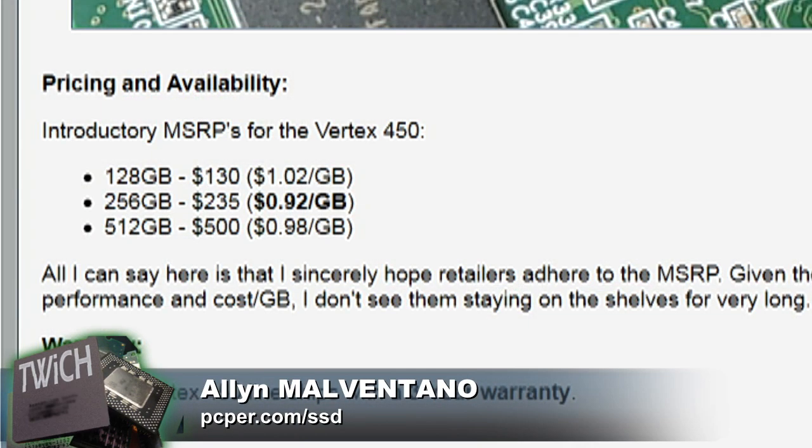So when a drive launches at $1 per gig, that's good on its own for even a mediocre performing drive. Whereas this is one of the fastest that exist, and it's still $1 a gig, which is just amazing to me. So I really hope that they can ship a whole bunch of these and really just flood the market with them, because everything else, you're just looking for deals. If you want less than $1 a gig, you have to find it on a sale, right?